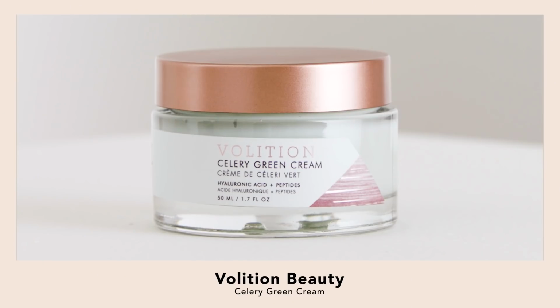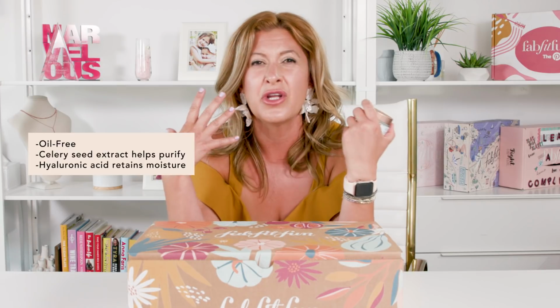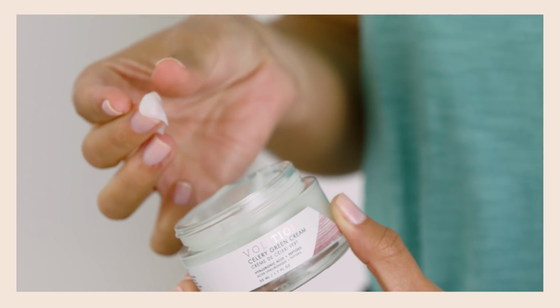This is a very cool brand. It's Volition. So this is a celery green cream. As we know, everybody's juicing celery. We know all of its amazing properties. So by putting it into a moisturizer, you're going to be giving your skin all of the benefits.